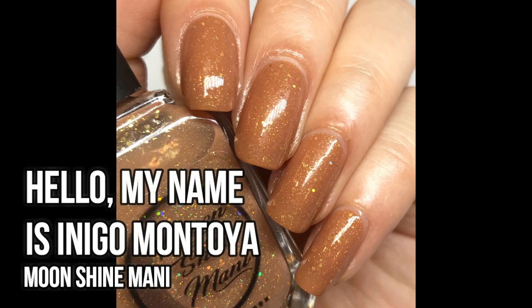Next, I wore a neutral polish from Moonshine Mani. This is in the color Hello, My Name is Inigo Montoya. This neutral shade actually is a lot warmer, I realized once I put it on my nails, which works perfect for me because I am very warm skin toned. It has a lot of iridescent or maybe gold little glitters. They don't really show up on your nails so well. I prefer less glitters, so it wasn't a problem for me. It was rather difficult to remove because of those glitters. I thought it was a really good neutral shade for my skin tone.